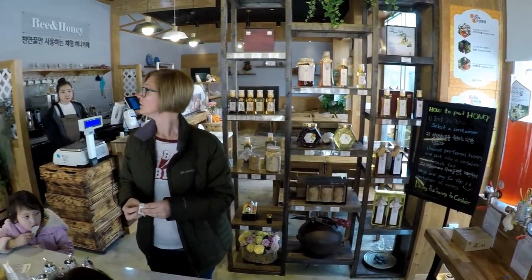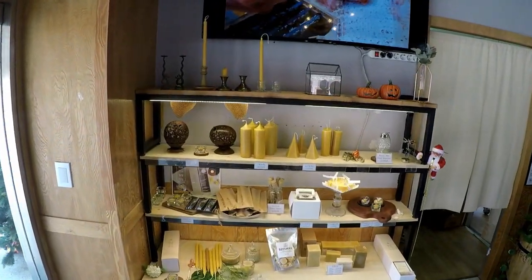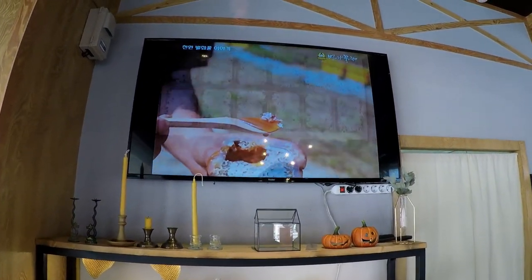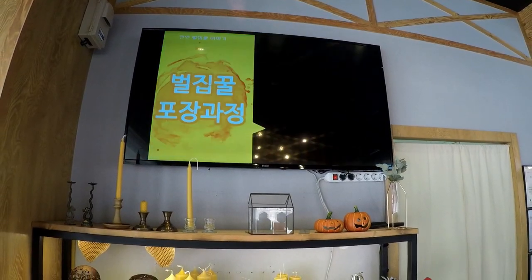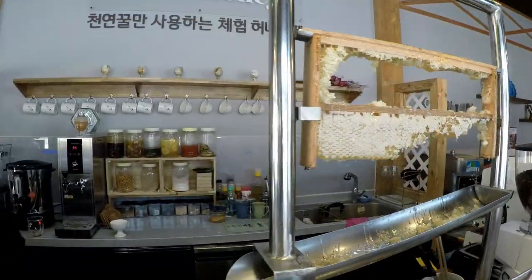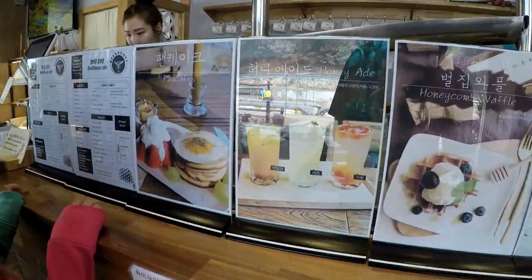Oh, look, that's how they do it. Ooh, wait. I'm gonna do that. That's how they harvest the honey. That's what they call it.